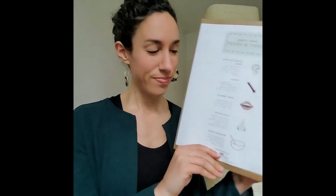So let's go to the fourth piece of the handout for congestion.